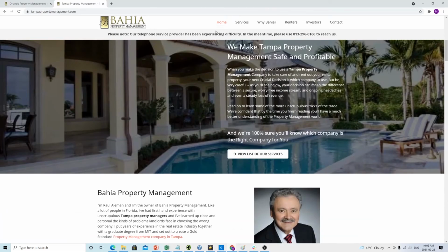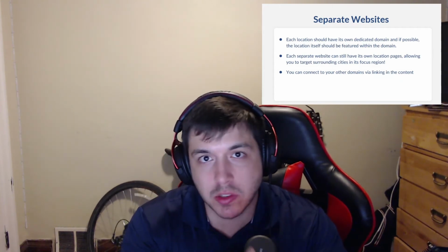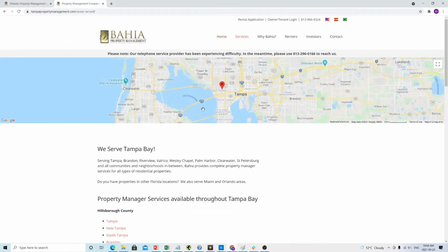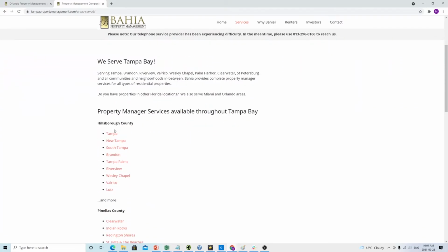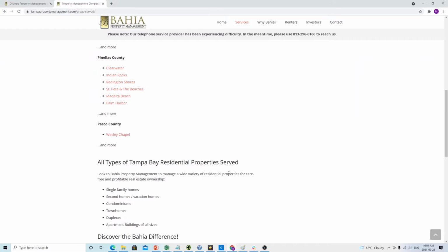Now, even if you're doing separate websites for each region, within those websites, you could also still have location pages. So again, if you are doing Detroit, so you're servicing the region, you can have the website dedicated to Detroit, but also the surrounding suburbs, because you're focused on the region, not just the city.